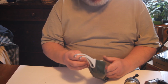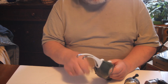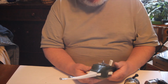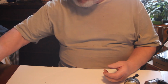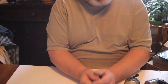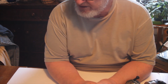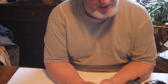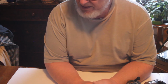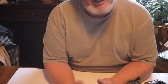Also, we'll see how well it works mechanically in that respect and how well it stays together. I trust that this has been an interesting time for you, and gives you some insight into what some old man like myself, 69 years old, I'll be 70 this year, had to go through to get to the point where we could fish the way we fish today.